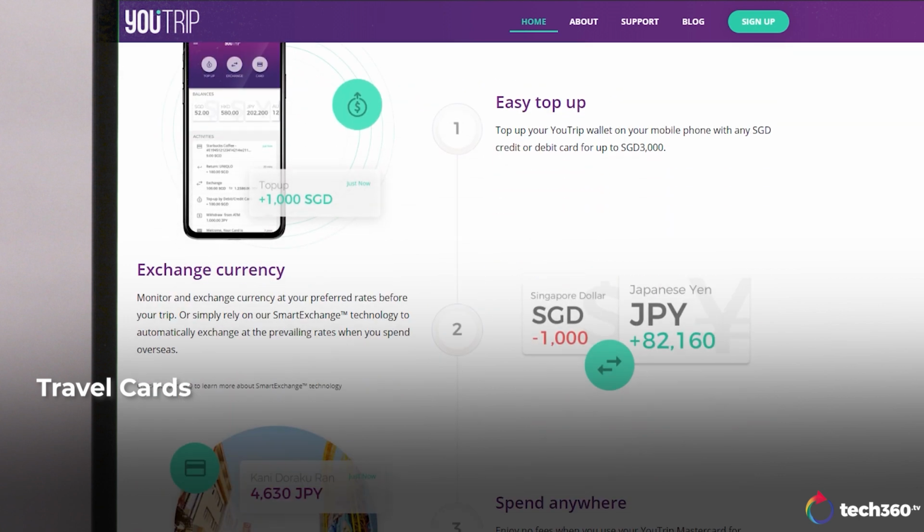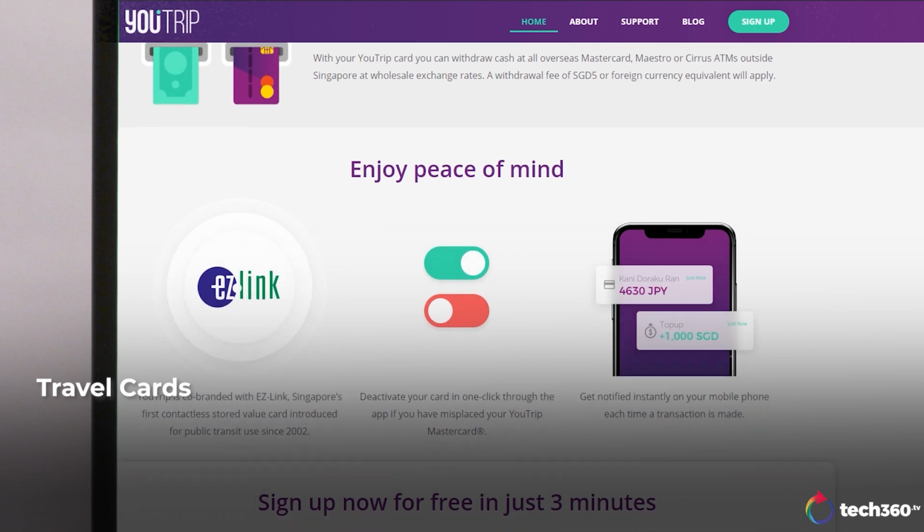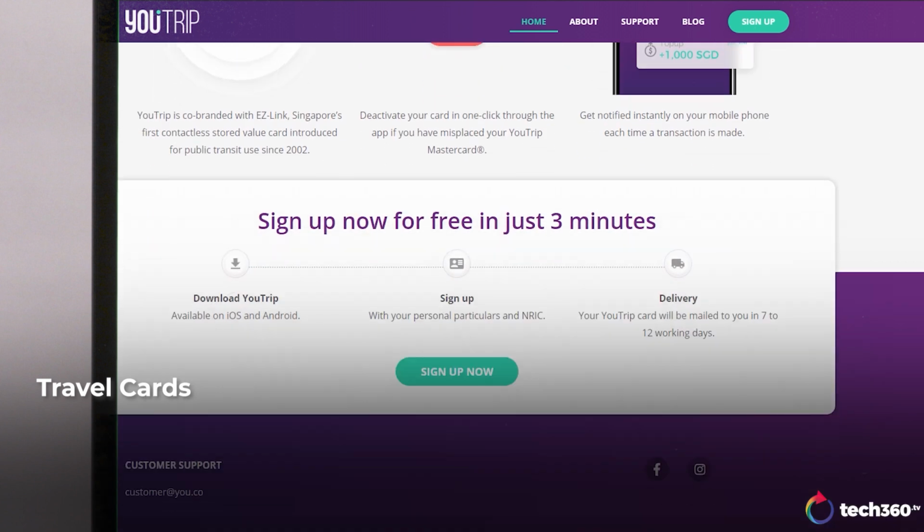You can't make payments using their mobile app, but you can use it to top up your e-wallet or to transfer funds to recipients from different countries.